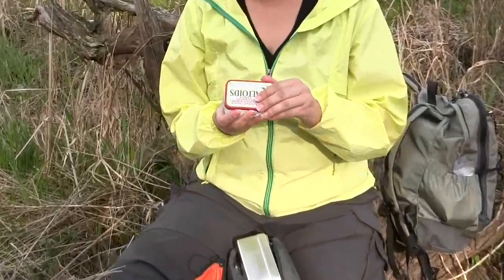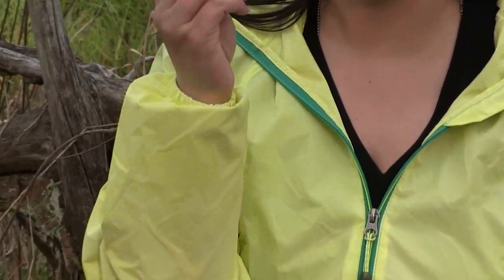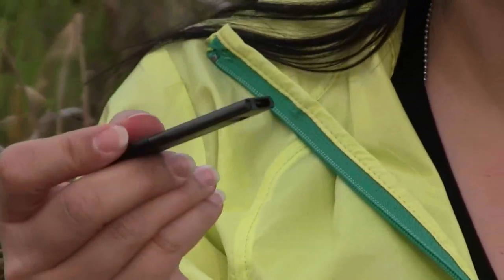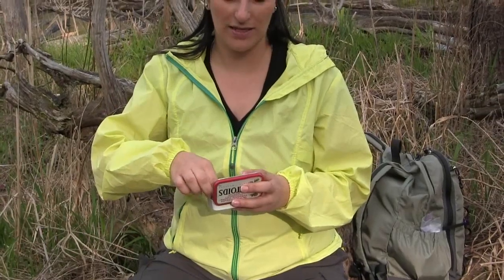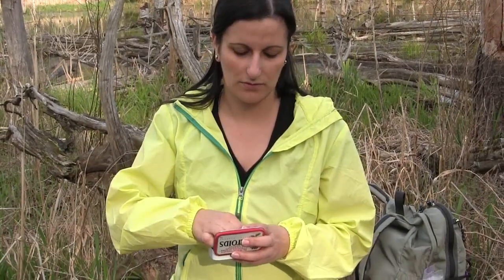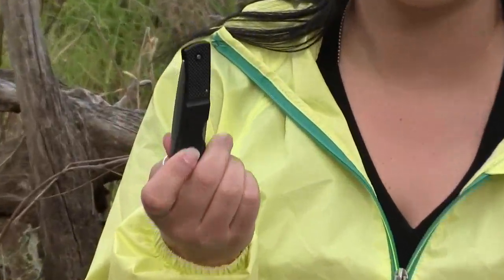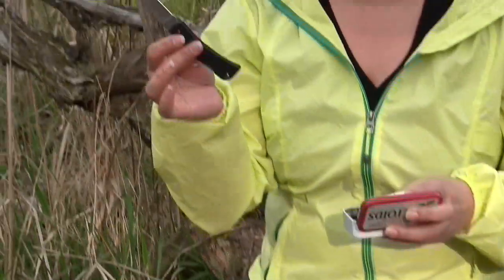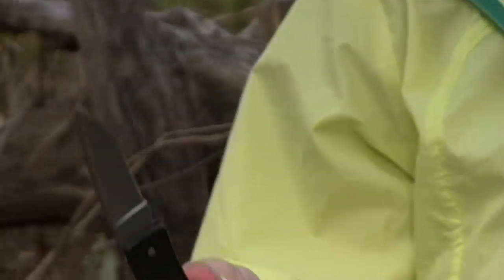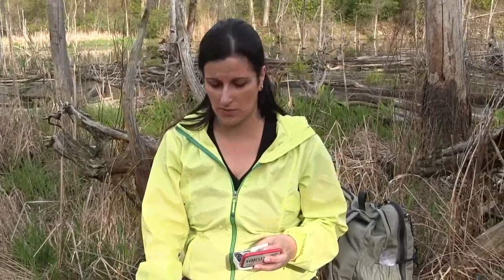But in my Altoids tin, I do have my signal fire, so I have a way of signaling for help, and I have a fire striker, and I also have my Gerber LST. So it's not a very big knife, but it is big enough to get some things done. So even if I don't have this with me, I still think this would be enough to be out in the woods.